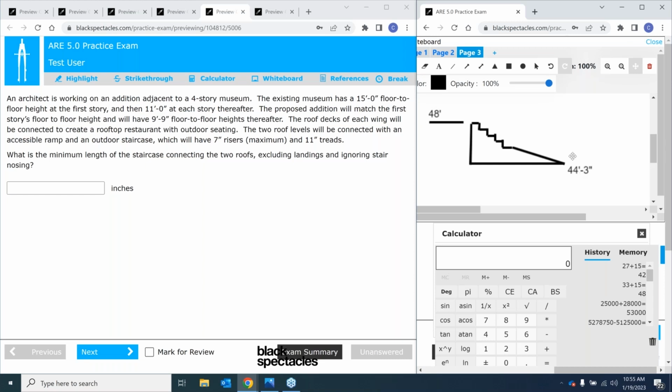48 feet minus 44 feet, 3 inches is a difference of 3 feet, 9 inches. We are solving this problem in inches, so I'm going to convert the 3 feet, 9 inches to inches total. We've got 36 inches, which is the 3 feet, plus those 9 inches. So the height of this stair needs to be 45 inches at minimum. Now let's divide that by the maximum height of the risers, which is 7 inches. 45 divided by 7 equals about 6.4. What that means is we need a minimum of 7 risers here, because obviously if we have 6, it's not going to get us there. So we're going to have 7 risers.